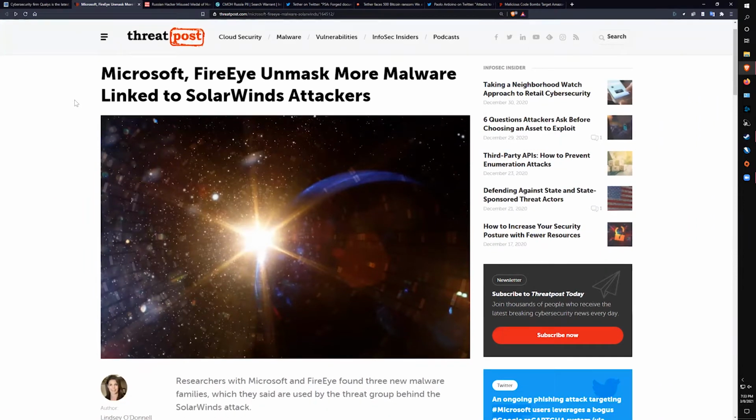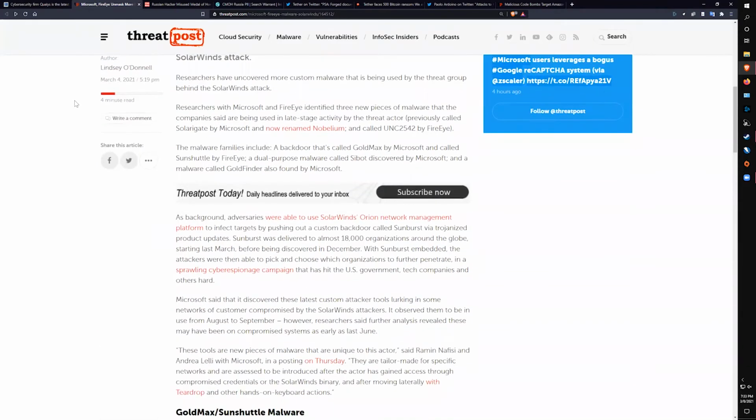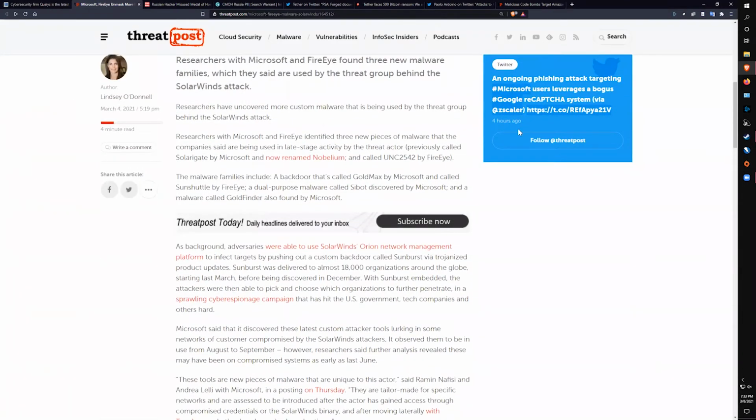This one, what we're going to be talking about here is not a specific attack against any company, but more information on the actual malware and some of what it's doing that was included in the attack. This comes from Microsoft and FireEye. Those two have been collaborating on this pretty much since it started. One interesting thing here is Microsoft no longer calls it Solarigate, it's now called Nobelium. Still UNC 2542 by FireEye.